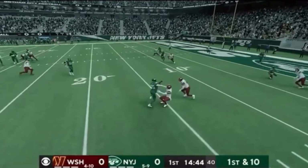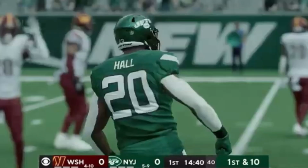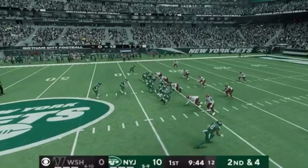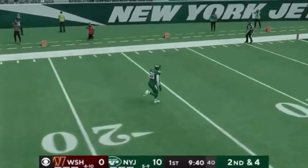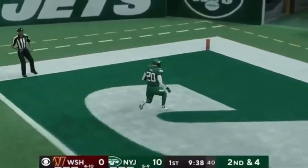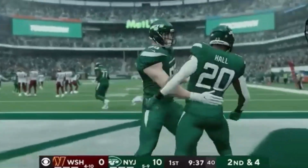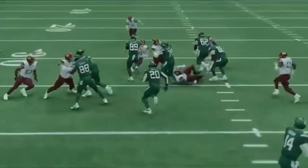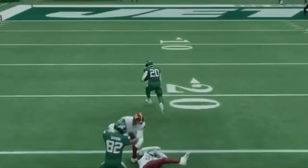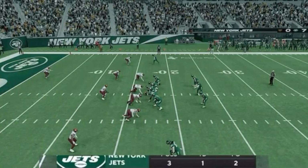This is Breece Hall into some open real estate. Hall taking on tacklers. He's going to get inside the 10. And the line has been a big reason why this running game has stalled. Here is Hall, shot out of a cannon, and he will score. A great block on the outside by the rookie Xavier Gipson, and that's really what opened it up. So you get a good block on the second level, and then Gipson. 3 points going into halftime.